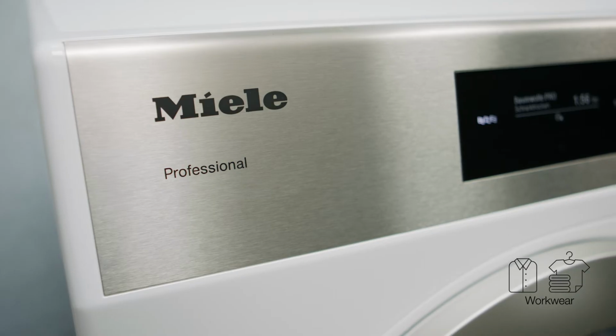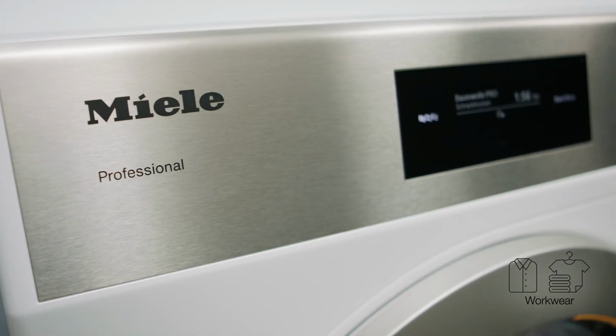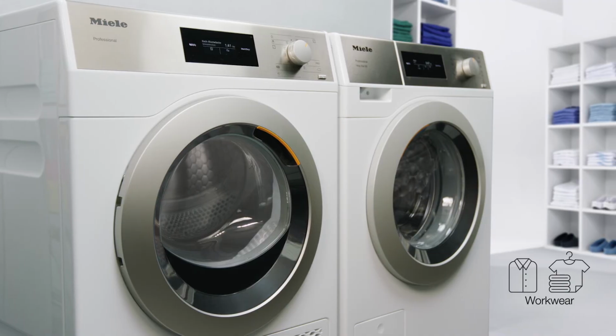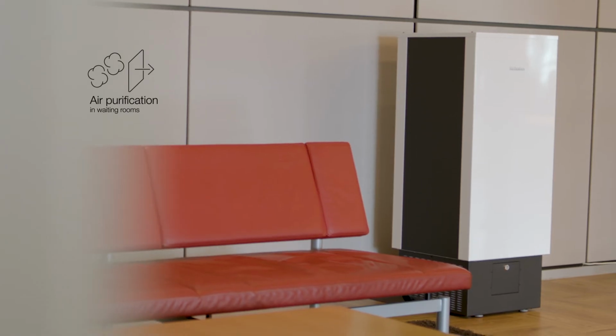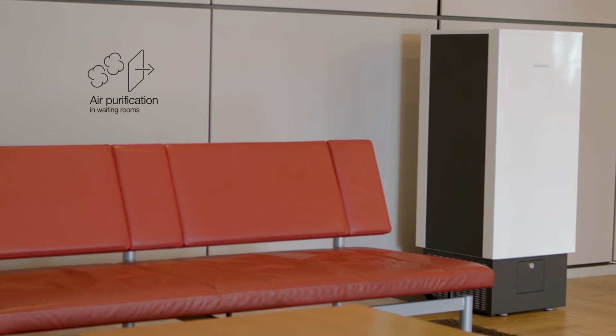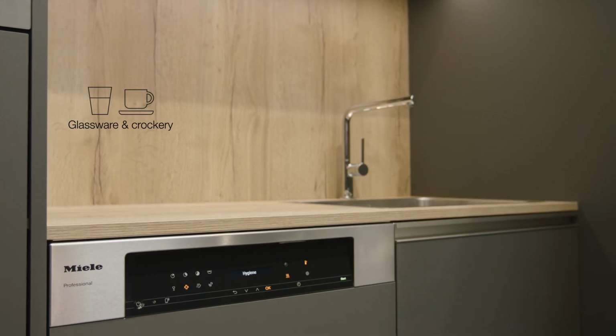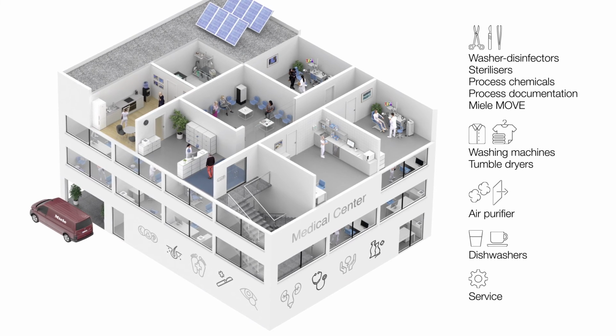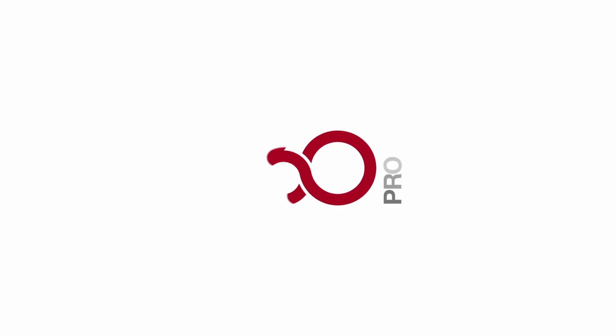Miele 360 Pro also helps you in other areas of your everyday practice, and our highly qualified service teams are there to support you. Miele's range of sustainably focused solutions can save you time, effort, and valuable resources. Protecting our planet, increasing patient satisfaction, and the profitability of your practice. Protect your investment with Miele, everything from a single source.